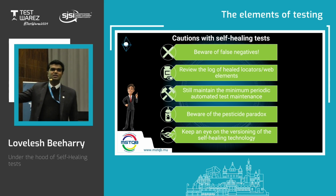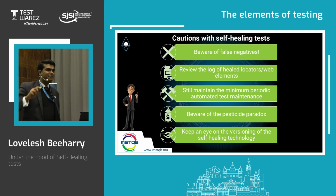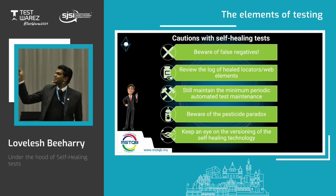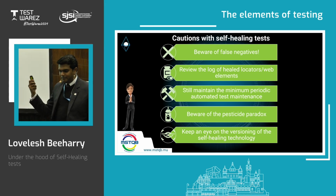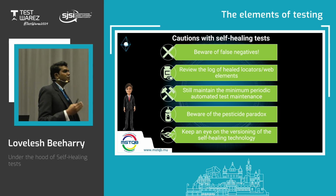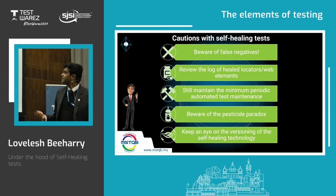There is a log which is created by most self-healing frameworks, so we have to review those logs. We have to make sure that whatever is being healed by the framework is correct. They're not healing something which is supposed to be a defect. So this review is important. We still need to inject some maintenance effort. Not everything can be healed, right? Sometimes it is probabilistic based, so not everything could be healed. So we still need to maintain a certain minimum periodic test maintenance.